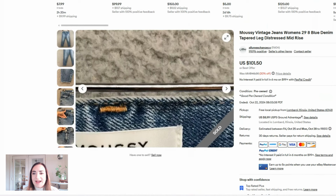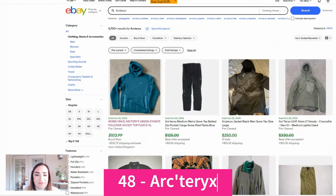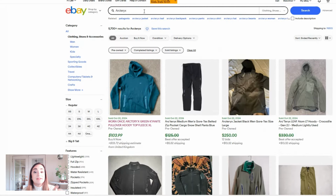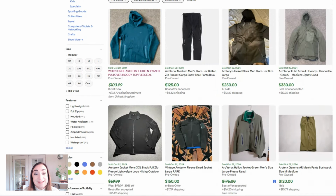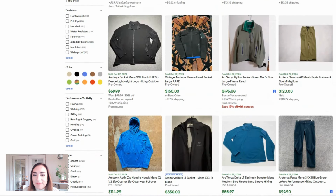All right, next I have Arc'teryx. This is an outdoor brand. If you have not seen this one before, and I put in just the brand, this is across the brand, averages over that $50 mark. So we've got a jacket here. That one sold for $250 after 12 bids. It is Gore-Tex, so that's another thing to note here. Gore-Tex is money. If you see that Gore-Tex label on any item, grab that.